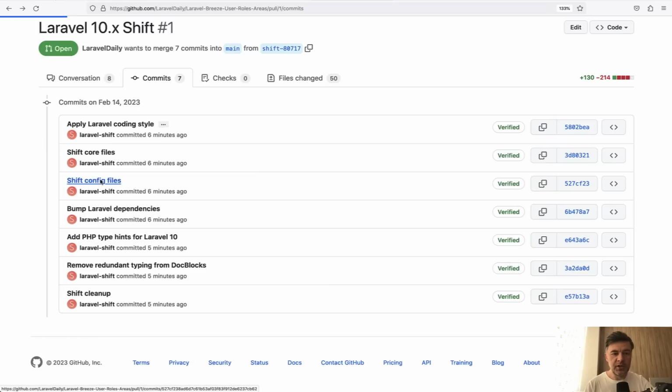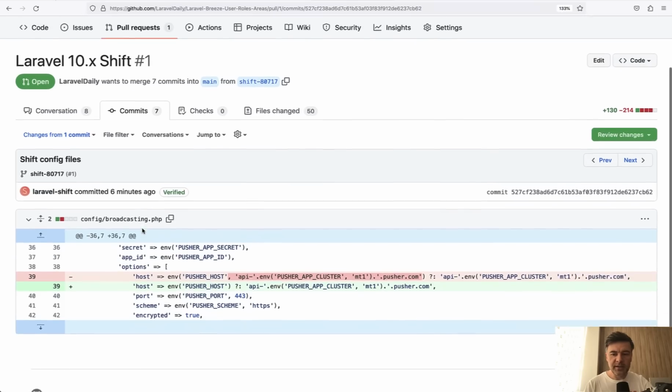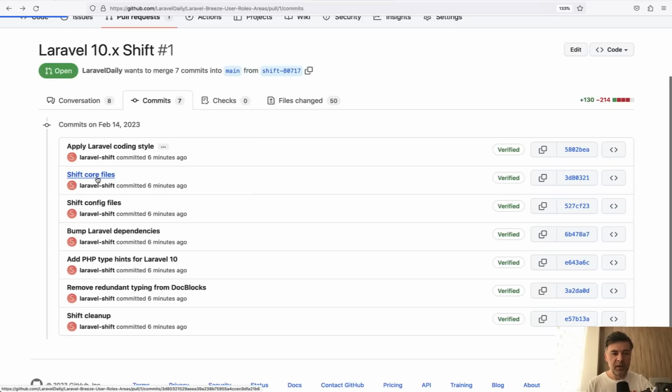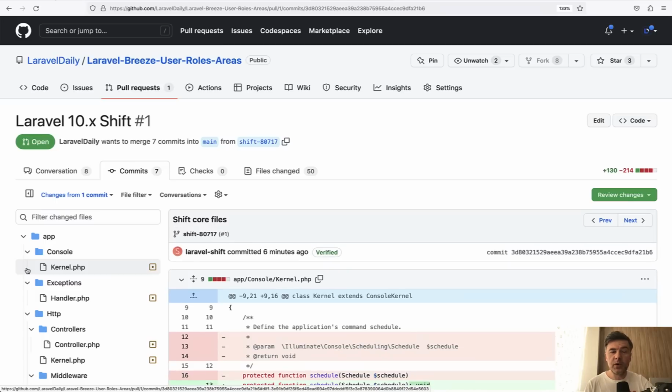Then shift config files. I guess this is the change in Laravel 10 around broadcasting. I don't do anything actively with broadcasting in this project, so it doesn't matter that much to me, but I guess it's just the standard that Laravel 10 will generate this config file, so let's stick with the standards of Laravel 10. Then shift core files, and this one is pretty important.